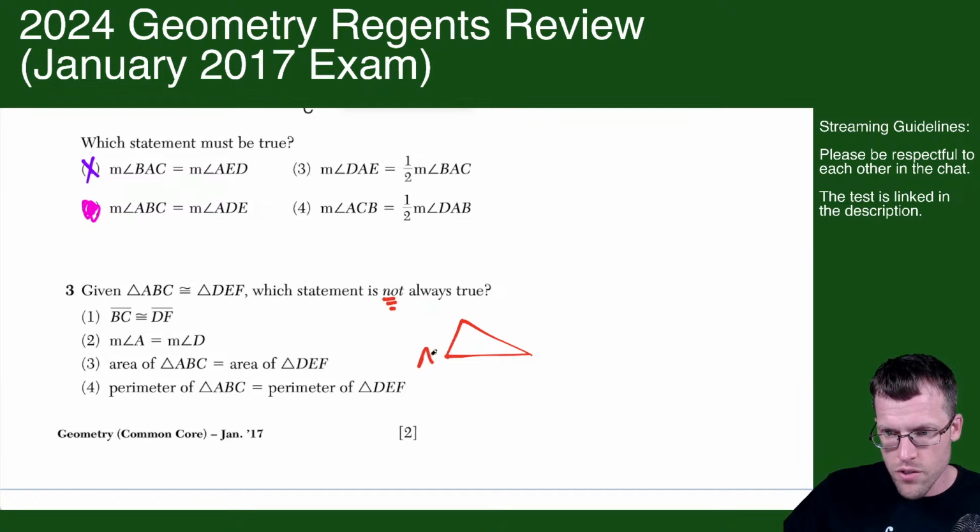This is not necessarily drawn to scale. We don't know really anything about these two triangles except that they're congruent. So I'm going to draw close enough. We're just saying that ABC is congruent to DEF.